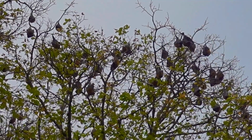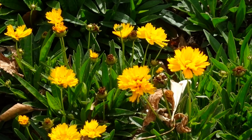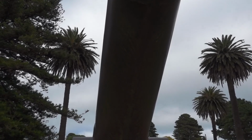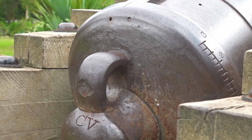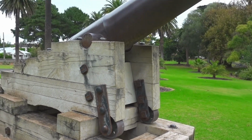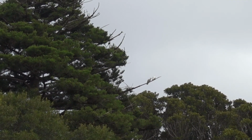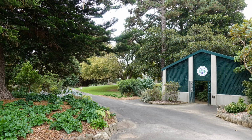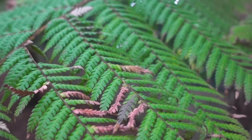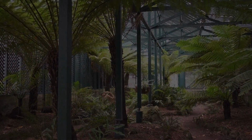Around autumn each year, colonies of grey-headed flying foxes migrate to the gardens for a few months' stay. Originally located on Cannon Hill, this 1813 cannon was manufactured by the Carron Ironworks foundry in Scotland. These cannons were significant in the early defence of colonial Victoria. Rebuilt in 1985, the fernery displays ferns that are found in the Otway Ranges, and a visit is a perfect way to end my walk through these beautiful gardens.